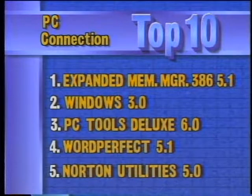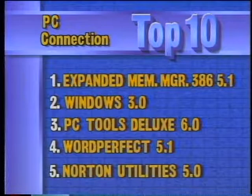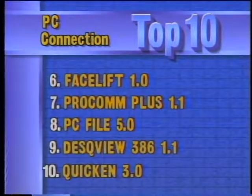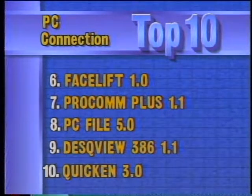Taking a look at this week's top 10 software titles for the PC, PC Connection reports that Quarterdeck's Expanded Memory Manager is in the #1 position, followed by Windows 3.0. In third is PC Tools Deluxe 6.0, with WordPerfect 5.1 coming in fourth. In fifth is Norton Utilities 5.0. Rounding out the top 10 titles are Facelift, Procom Plus, PCFile 5.0, DeskView 386, and Quicken 3.0.